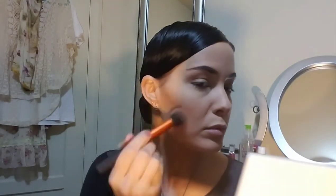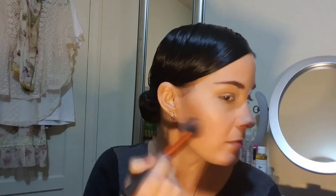Yeah, that's pretty pigmented. Okay. Now let's just see if I can blend that out. Let me fix this really quick. By the way, I love these brushes. These are Real Techniques. I have the contour brush and the highlighter brush, and I love them both.